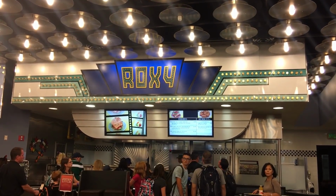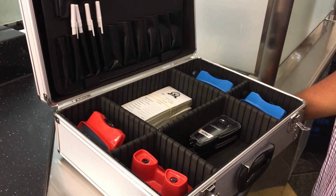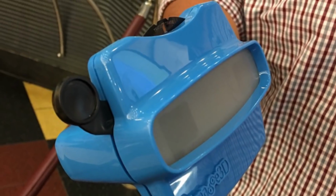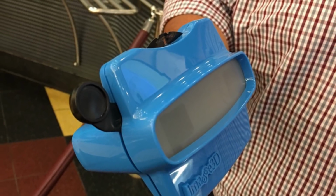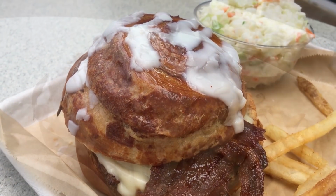All Star Movies has that awesome secret menu still, and they've taken it to another level. So if you ask for it, a manager is going to bring out a briefcase that contains a whole secret menu experience. Now, this menu does include poutine, a cinnamon roll burger, and a mac and cheese hot dog.